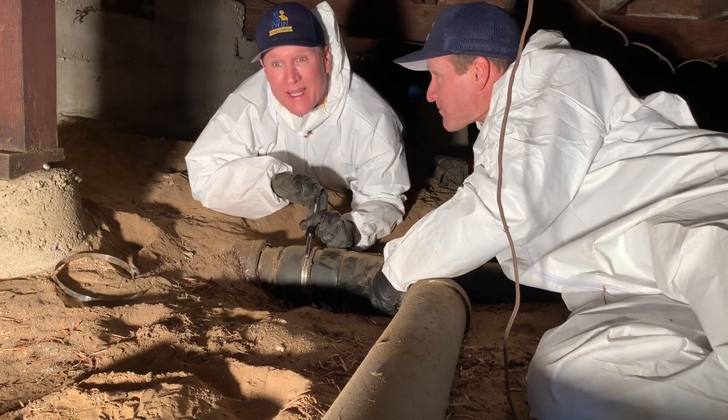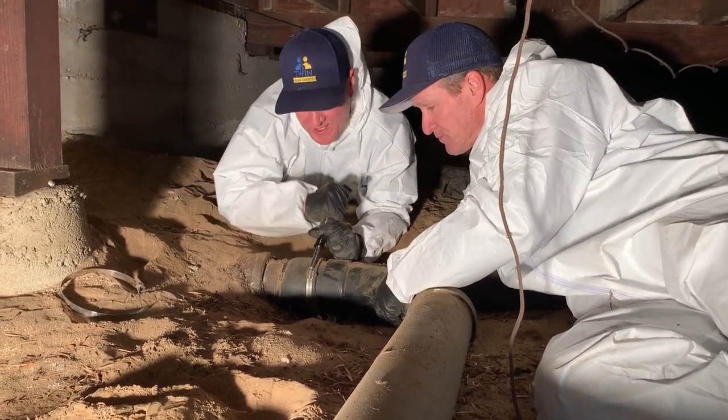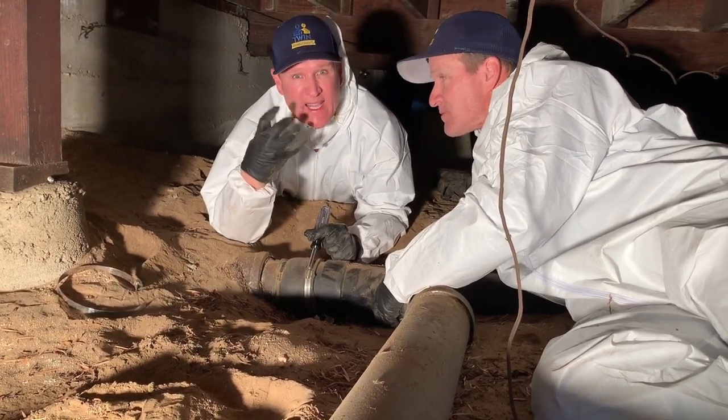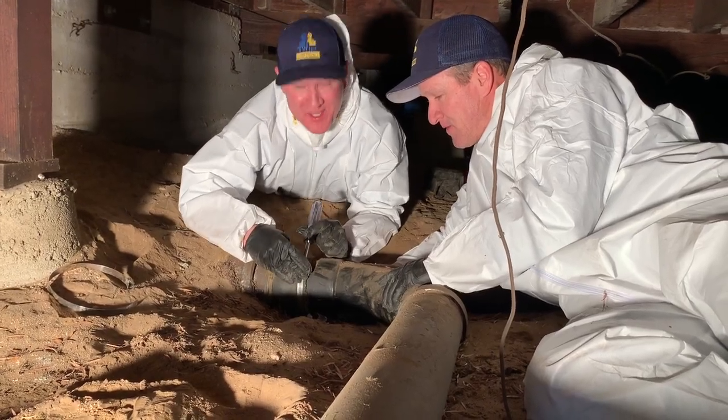Now, one of the things we did is we removed the cleanout cap at the 4-inch at the crawl space, and immediately we had an odor of rodent, like a dead rat. Right. So we're definitely onto something.